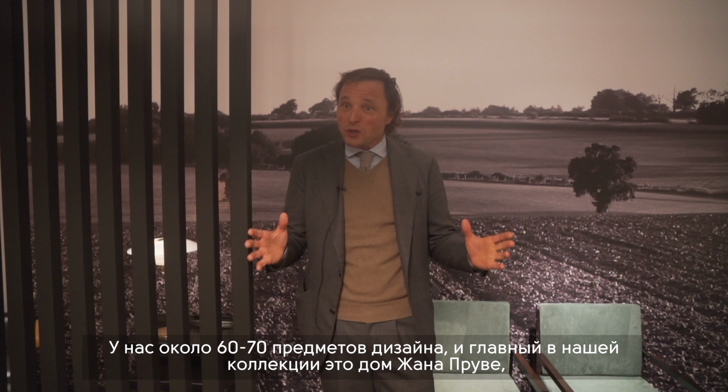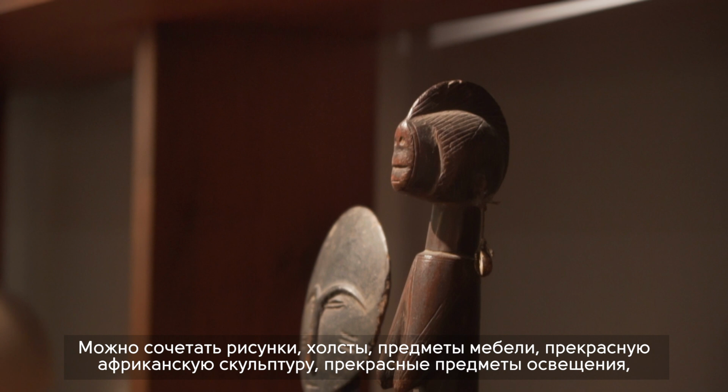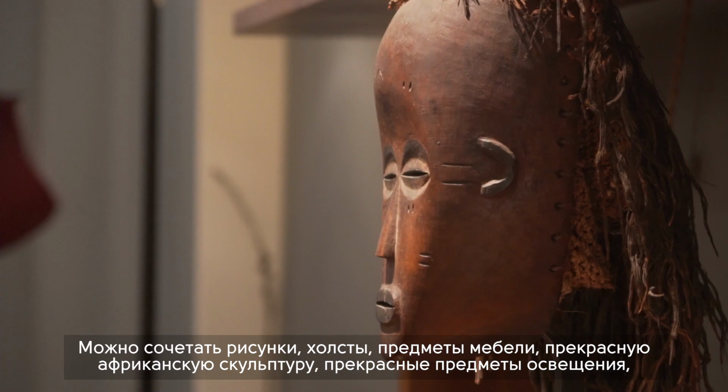Well, we have around 60, 70 pieces of design. And the main piece that we own in the foundation is a maison from Jean Prouvé, 6x6, from 1942. This is an amazing piece that we bought for the foundation, because by having a house from Jean Prouvé, you can really enjoy a mixture of different supports. You can bring out some drawings, canvases, furniture, nice African sculptures, nice lights. It's like a playground for a big and old guy like me, trying to collect the good things.